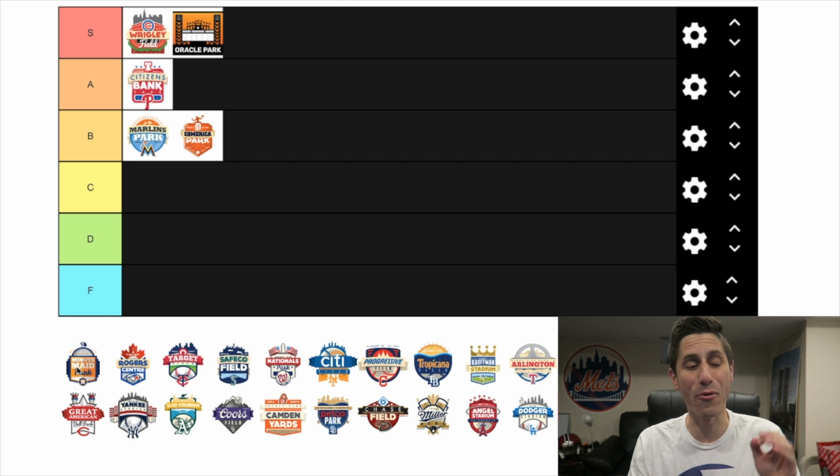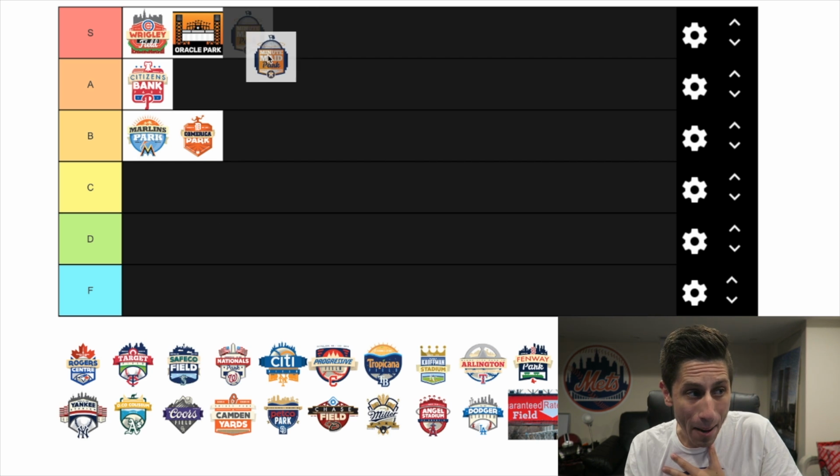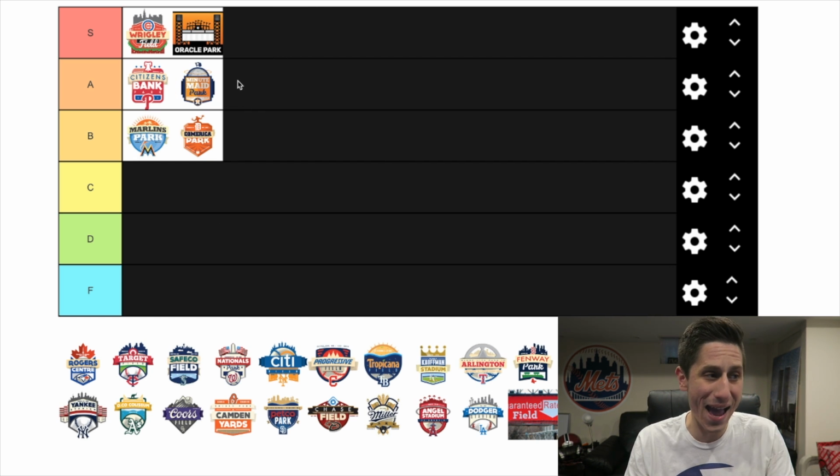Minute Maid Park. I went to Minute Maid Park and I really enjoyed it. It's one of my favorite parks that I've been to. Now, does it go into S tier? Probably not. I think I'm gonna drop it into A. It's an indoor stadium, which was one of the first that I went to, so that was pretty cool. I like that a lot of home runs are hit there.